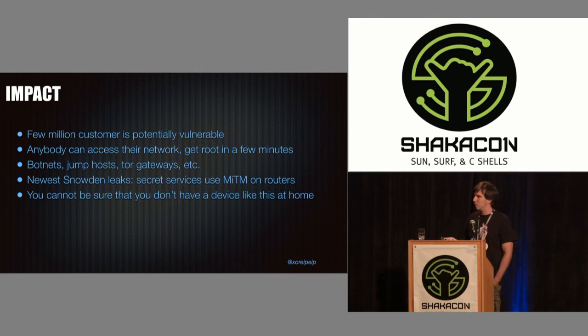If malware writers or black hat hackers have access to this information, they can create botnets or use the routers as jump hosts or Tor gateways. And if you read the latest Snowden leaks, then you know that the secret agencies really like to use routers and endpoint devices to do man-in-the-middle attacks on people. This is really easy to do because nobody knows what's going on in the device because it's a black box device. It's closed source, so you cannot really tell what's going on in the code.